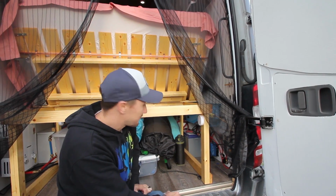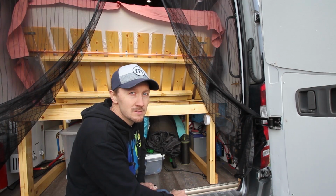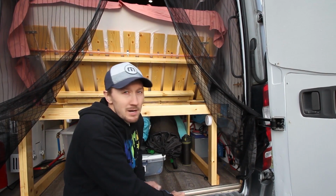This is a lithium iron phosphate battery. It's about 30 pounds. A lot longer lifespan than lead acid. That's why we chose the more expensive one. But we think we want to get two because it doesn't really last that long. We've kind of been running out of battery at the end of the day.